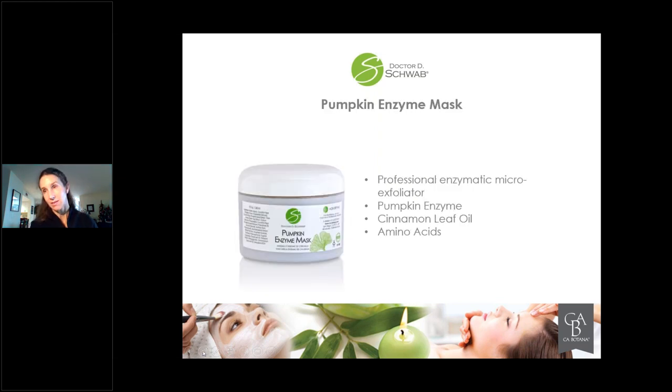Pumpkin enzyme mask. Again, what are your 3 key parts to speak of? You could say pumpkin enzyme, cinnamon leaf oil, amino acids. So the pumpkin enzyme would be for brightening and for exfoliation. Cinnamon leaf oil or cassia leaf oil for exfoliation, for stimulation of the skin. Amino acids for strengthening, for robustly trying to get the skin to be in a healthier state than before.